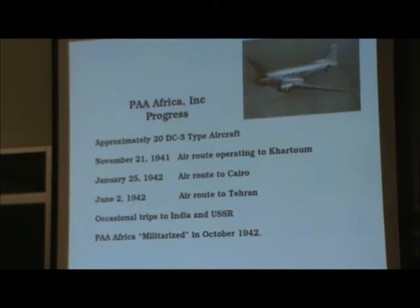Pan Am Africa used these DC-3 types. They had approximately 20 of them as far as I can tell. By November of 1941, they had the route all the way to Khartoum. By January, they had the route established all the way to Cairo. By June, they had it to Tehran, and that's not to forget that they also flew much further, but they were actually doing a more or less scheduled airline to these places by these dates. They still had things that were actually happening further than that.